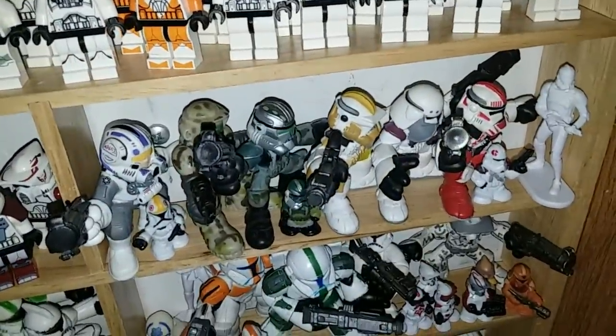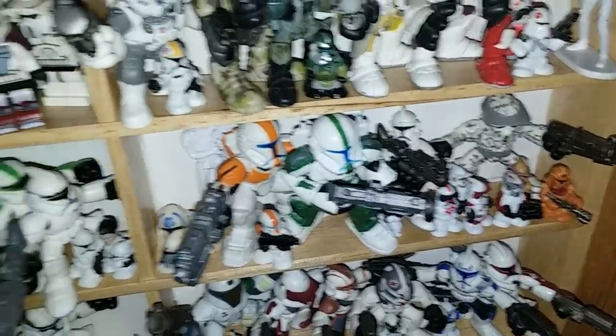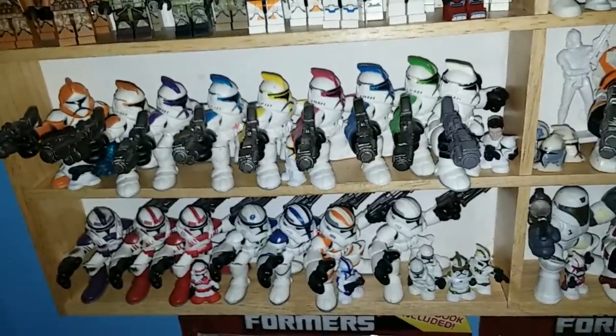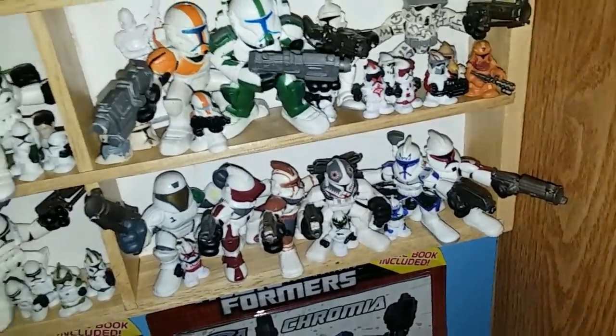There's all the commanders. There's like the specialty troopers. There's all the same Phase 1 and Phase 2 molds, all the decos they did. And then there's like some more specialty troopers and commanders down there.